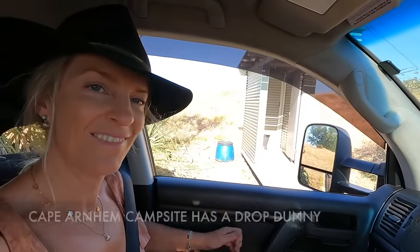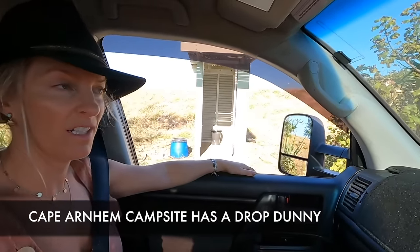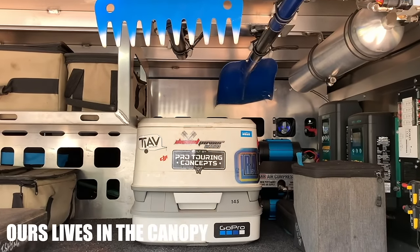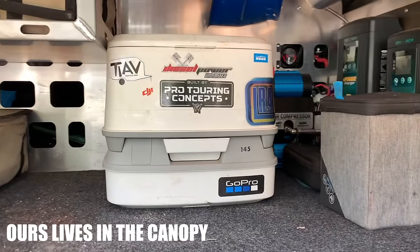Show you this on the way out. Nice little dunny here if you don't carry your own. Yep, there you go. It's pretty clean too. Yeah. I reckon it's well worth carrying your own though, eh? Oh, absolutely. Hands down. The amount of day trips that we do and the kids go, oh, I need to go to the toilet. You're like, lucky we have one in the back.